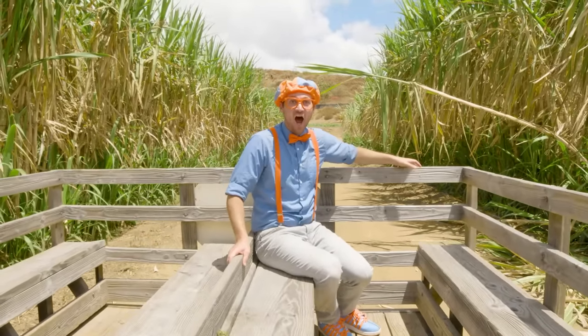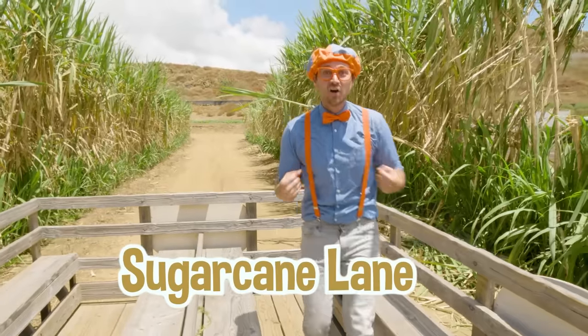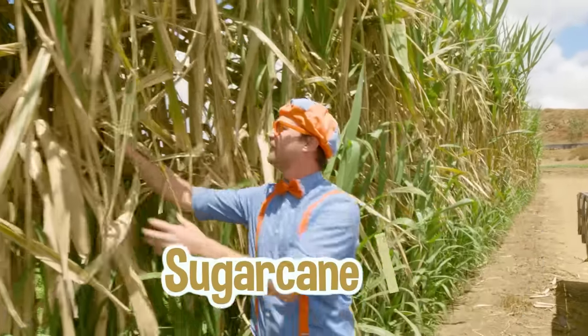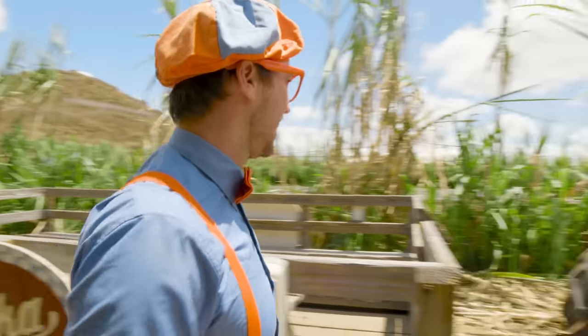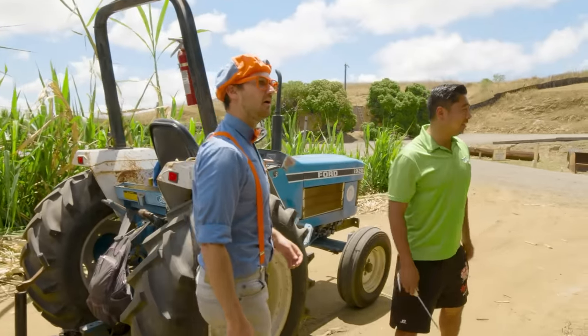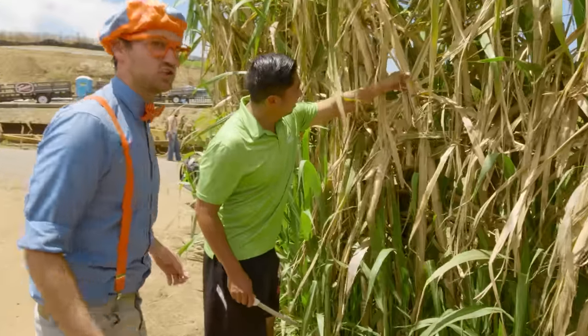We're stopping. All right, Blippi, we're here on Sugarcane Lane. Sugarcane Lane? Did you hear that? Oh, that's what these must be. Sugar canes. Whoa. Okay. All right, Farmer Kenny, what do we do now? We're gonna cut some sugarcane down. Okay. Wow. Hey, these are sugar canes.